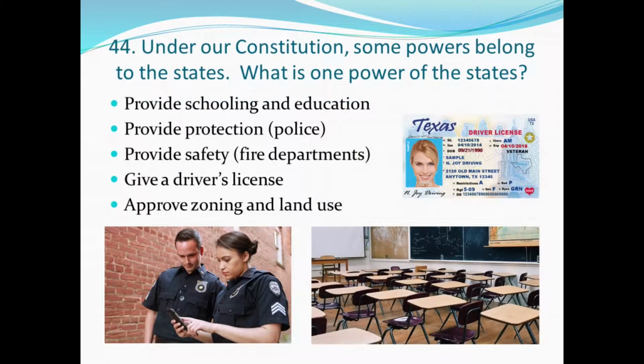Number 44. Under our Constitution, some powers belong to the states. What is one power of the state? So let's go through these. Provide schooling and education. Provide protection. So the states are responsible for the police departments. Provide safety. So the fire departments are run by the states. Give a driver's license. Approve of zoning and land use.